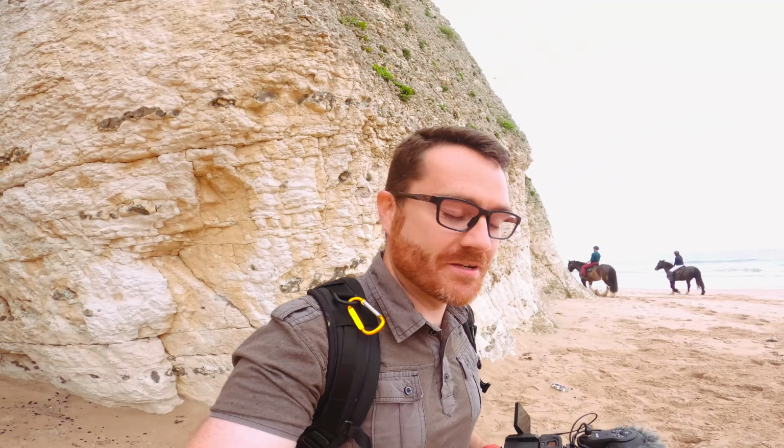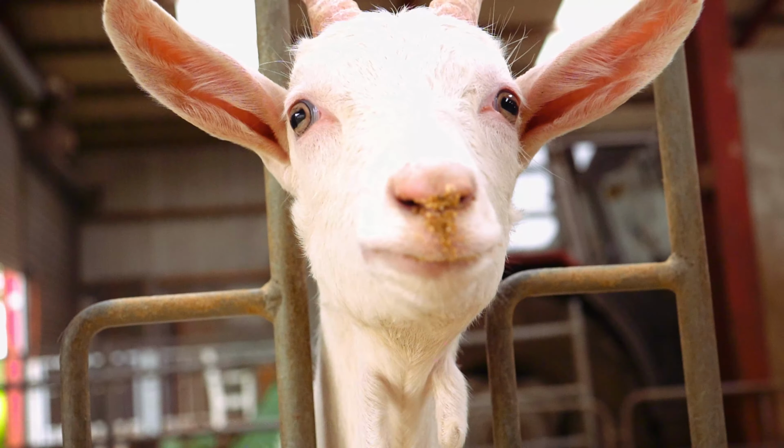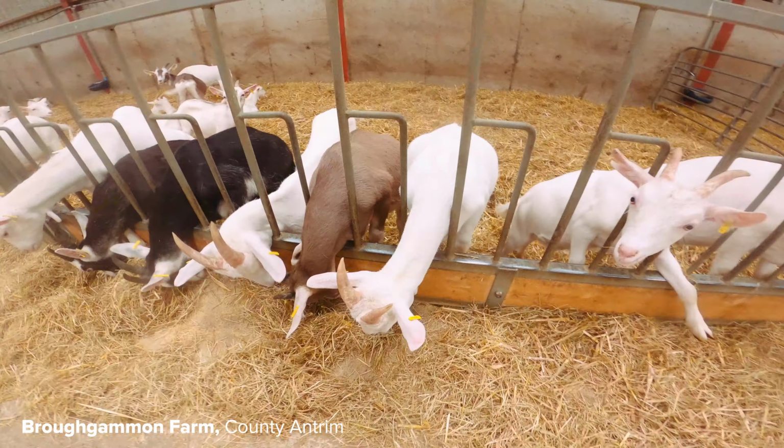And we're heading back. The rain has started. Now we're going to get some food, I think. I should probably check the itinerary. You've got to be kidding me.